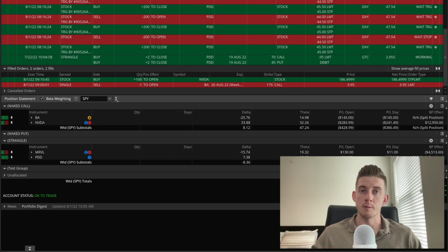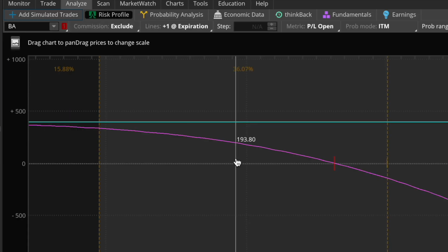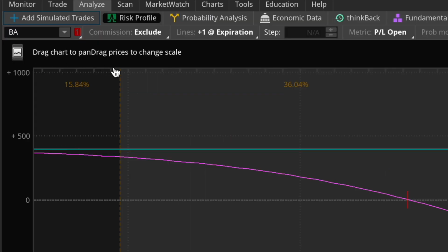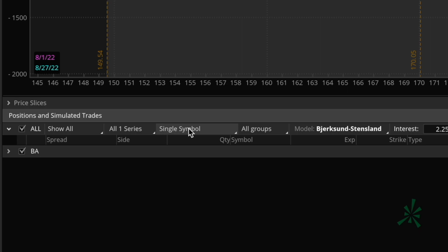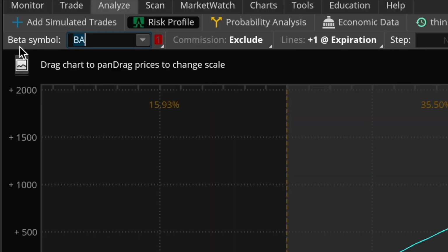And lastly here, one more thing I want to show you is you can also visualize your beta weighted deltas in ThinkOrSwim as well. So if we now go over to the Analyze tab here, and right now what you're seeing is the current payoff diagram for my Boeing position, but if I wanted to see my payoff diagram for my entire portfolio, I can simply come down here and change single symbol to portfolio beta weighted. And then also after that, come back up to the top here and change the beta symbol to a major market ETF. So again, I typically use SPY.